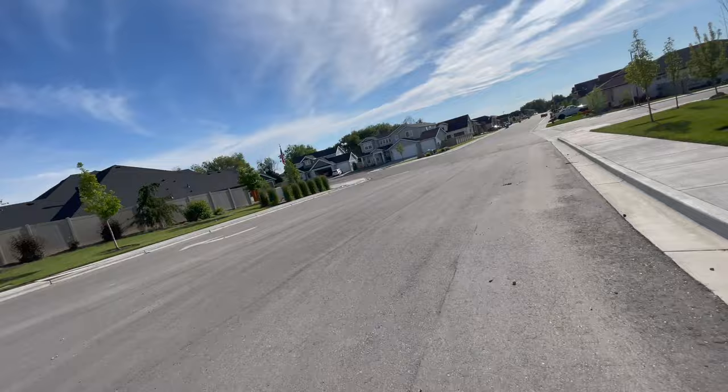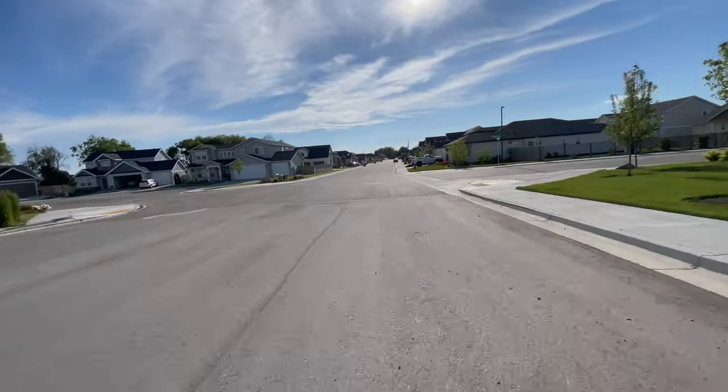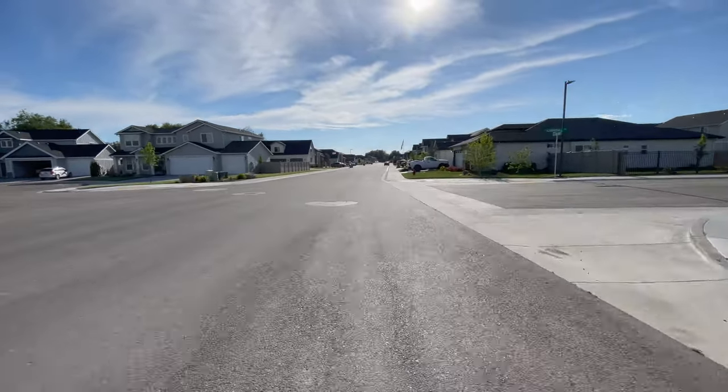That's it for the maiden voyage. I need to bed the brakes a little bit, so that'll be a little boring for y'all.